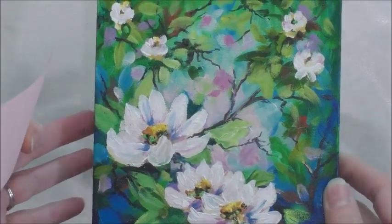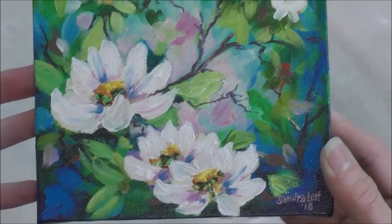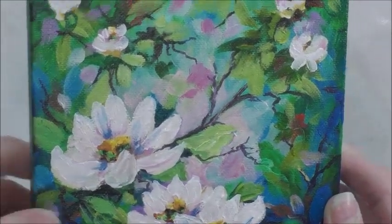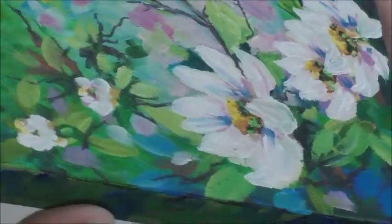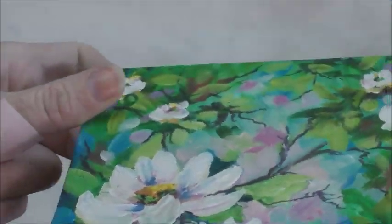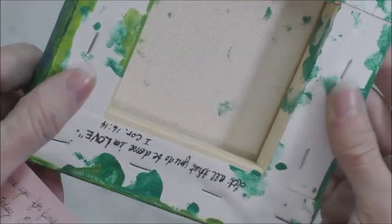Finished painting. This is where I'm going to leave it, somewhere for someone to find. This was done with Arteza paints, and as you can see, there is some texture to it, like oil paints, and there's some sheen to it, so I'm not even going to seal it. And it dried very quickly.